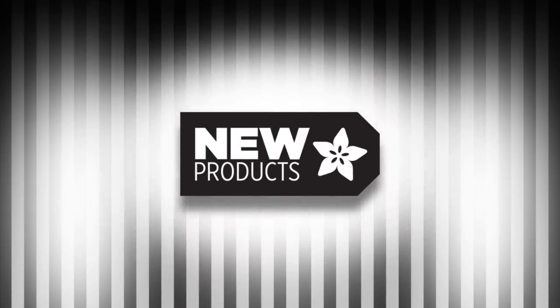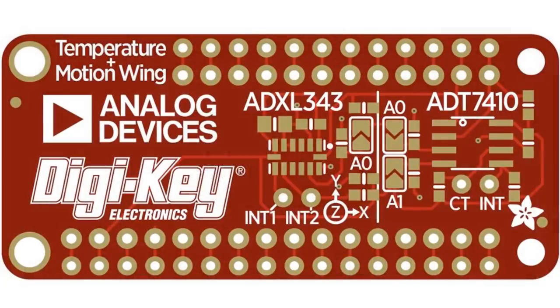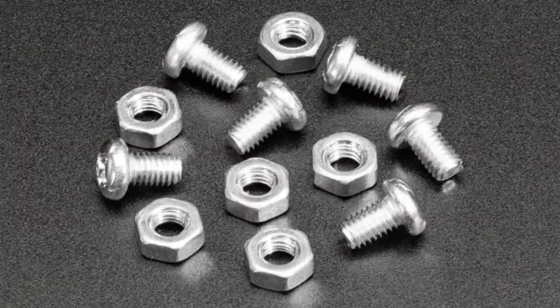New recap time. Recap. Okay. Can we see the ADI Featherwing from Analog Devices and DigiKey has an ADXL343 triple-axis accelerometer and a precision ADT7410 temperature sensor. Coming soon. Sign up for your own Featherwing.